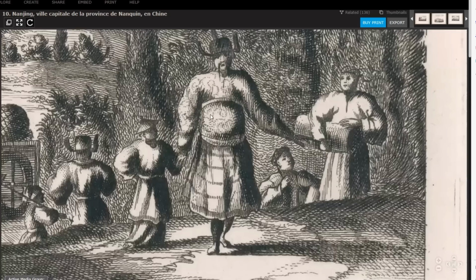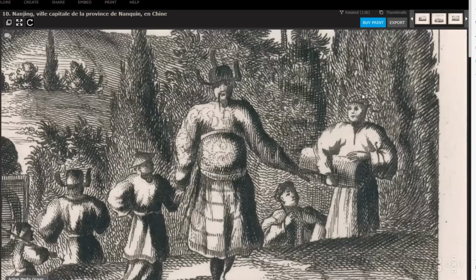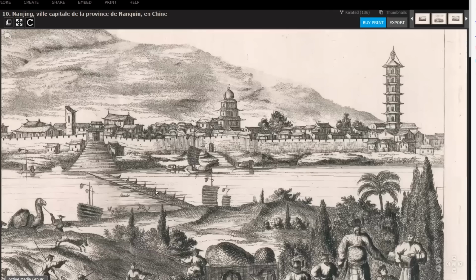And here we have a Chinese man with his Chinese mustache. So this person looks kind of Chinese. It's hard to know. I mean, they're just drawings, like I said.